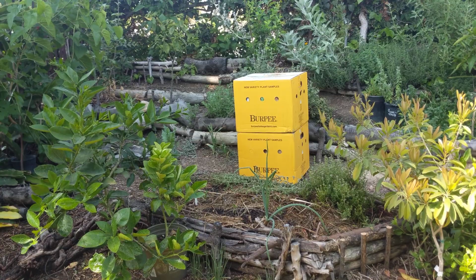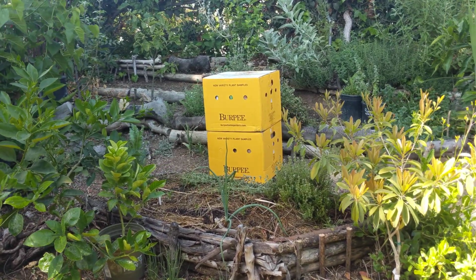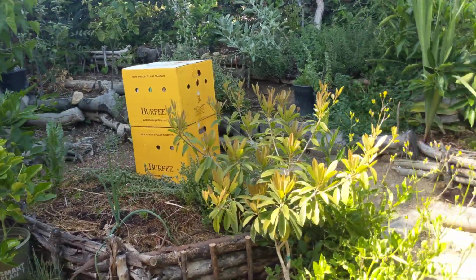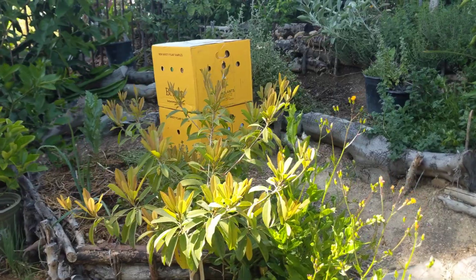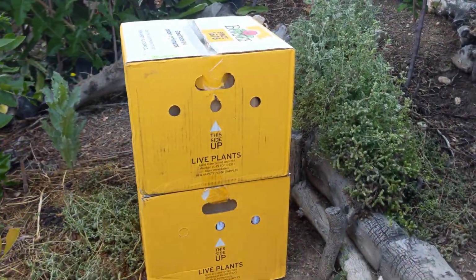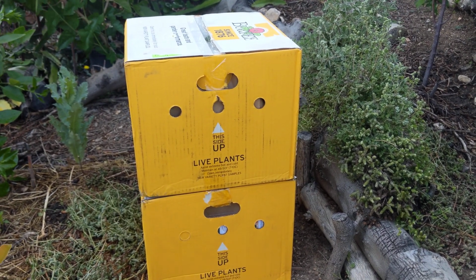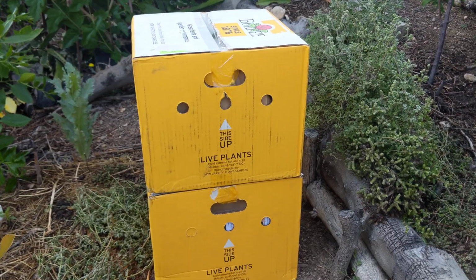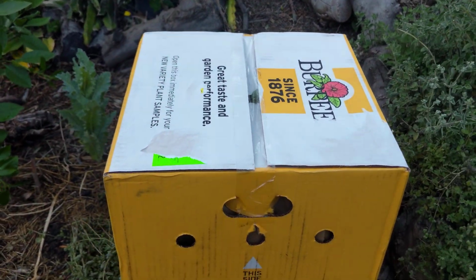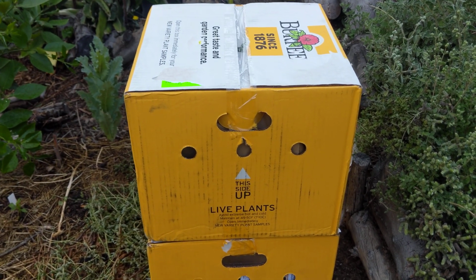It's with a great honor that we were selected as Burpee Gardens Gardener of the Year for the year 2020, and our month is the month of October, so look for our feature on their blog. And as part of this, we have been sent a couple boxes of light plants to try out, and these are plants that are being tested, and they're probably going to be offered to the general public next year, I believe. So we have two boxes.